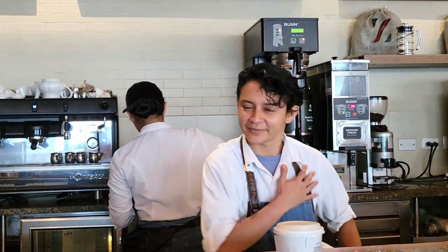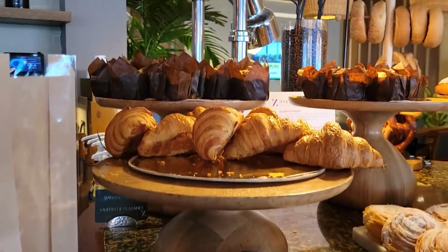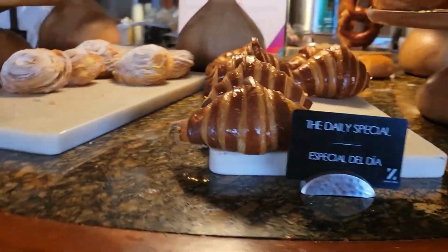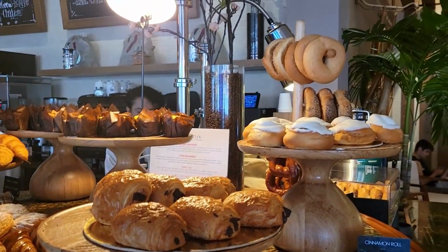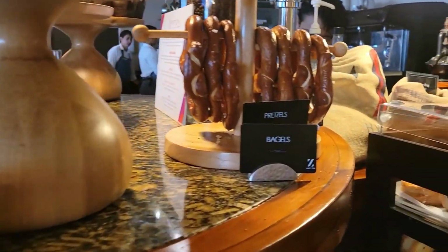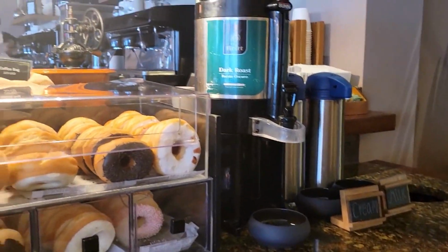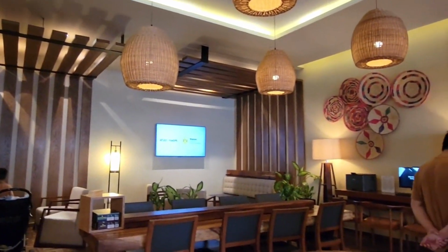Look at this employee right here. All the employees at Hyatt Ziva will greet you like this, like a VIP person staying at their hotel. They have a good selection of everything. Their case of pastries is always well stocked. And they have everything from sweets to muffins, bagels, pretzels, and donuts. Their pastry is heavenly. Grab a pastry with your drink. Take a seat on their cozy couch.